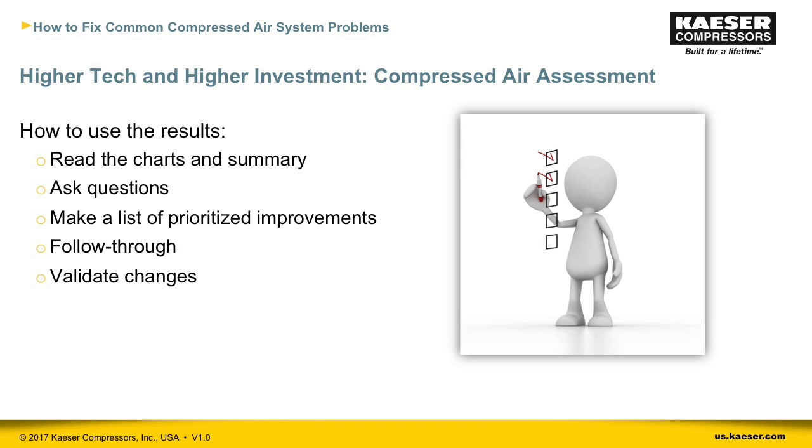Once you get the results from your auditor, you'll want to carefully review the charts and summary. If anything isn't clear, ask questions, and ask until you are comfortable and confident with the results. You will probably need to explain them to someone else, especially if you need to justify an improvement project. Your report should include recommendations, so go through them and prioritize based on your budget and timeline. Then follow through. Adjust the timeline as you go when necessary, but commit to holding yourself accountable. Then have a follow-up audit to validate the changes are working.